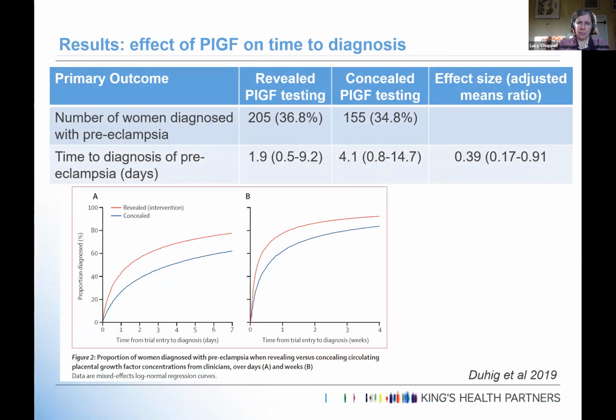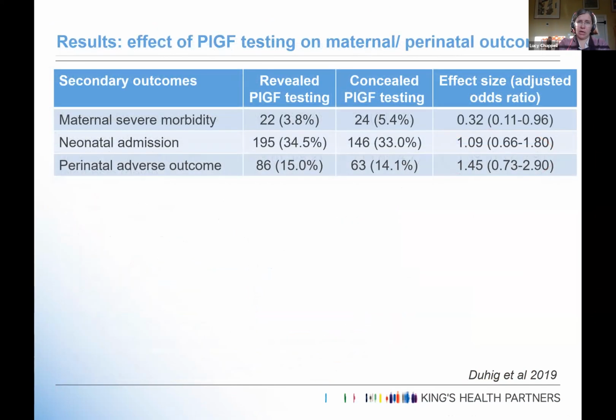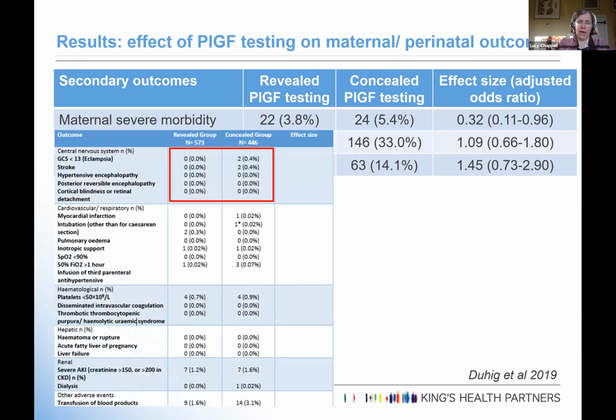So what did we find in the PARROT trial? We found that use of the test, revealed testing, reduced roughly by half the time to make a diagnosis. It performed well as a diagnostic test, which is the point I made in the earlier slide. And interestingly, it reduced adverse maternal outcomes from 5.4% to 3.8%. And when we delved into this, it looked as if it reduced a number of these outcomes around eclampsia, stroke, cardiac arrest, which was 0 in the revealed group.